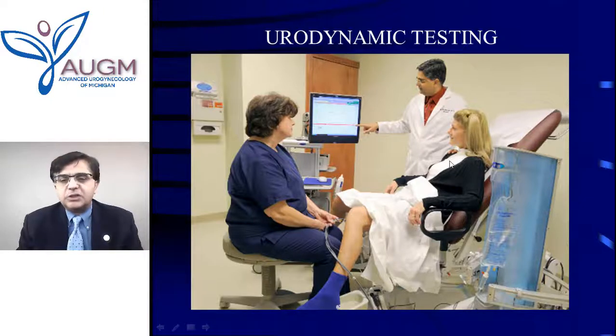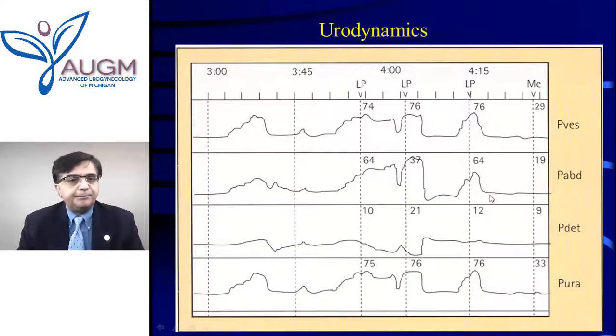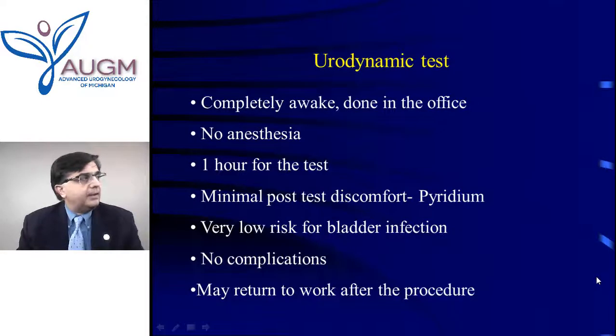So we have a little special chair that we have the patient sit in, and we fill the bladder up, and then we may have her stand and do some provocative tests. So we look at the bladder pressure, the belly pressure, the true bladder pressure, which is a subtraction of this from this, and then the urethral pressure.